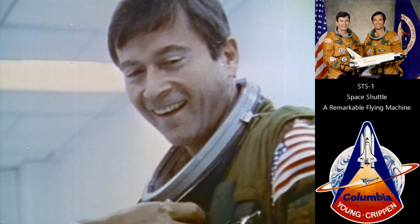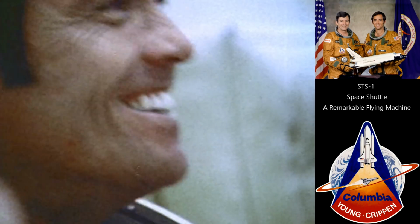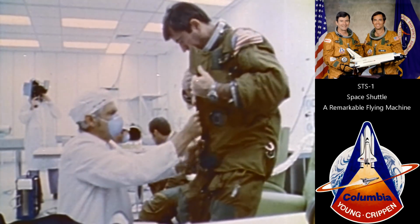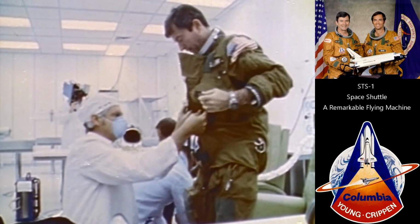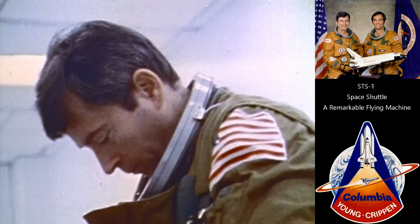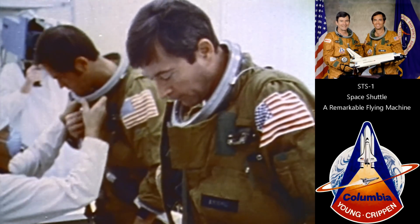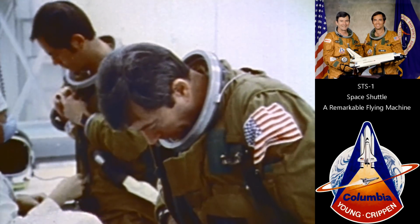The commander, John Young. The pilot, Robert Crippen. Young has already been in space 4 times for a total of 533 hours. He is the most experienced astronaut flying today. Although Crippen has over 4,000 hours of jet aircraft flying time, this will be his first time in space.